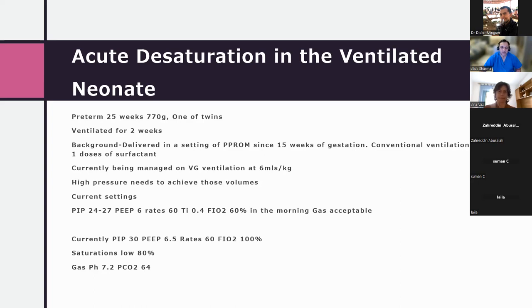So after that initial improvement with surfactant, the honeymoon, the baby went on to need a reasonable amount of pressure. So it was never extubatable, even on a little bit of sedation. But at about 15 days of age, for 6 mL/kg, we're needing pressures of about 30 now with a PEEP of 6.5. And I've been called and told that the baby is on 100% oxygen and we have saturations of 80%. This is a gas that's just been done with a pH of 7.2 and a CO2 of 64.